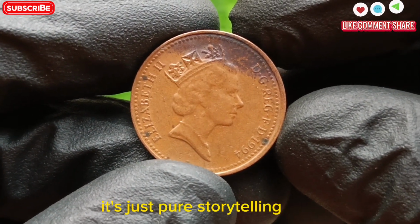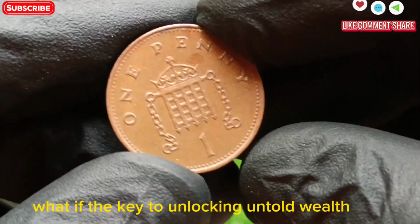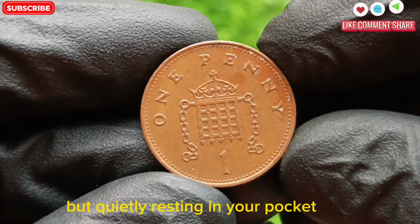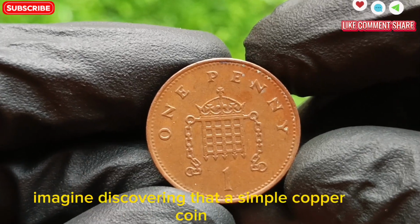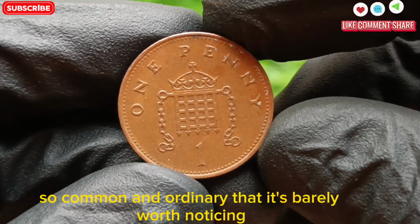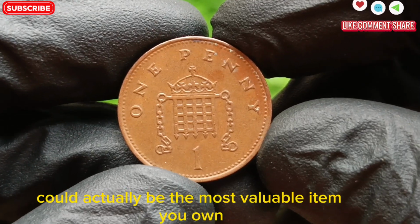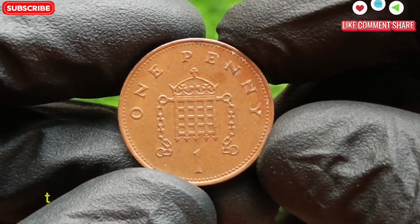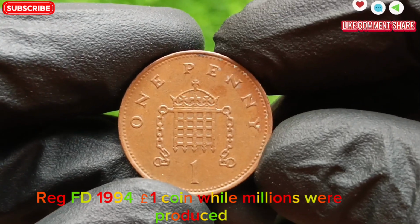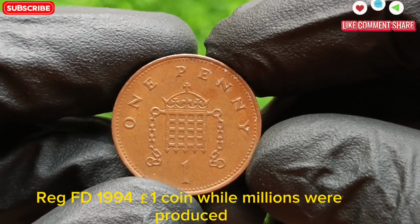It's just pure storytelling. What if the key to unlocking untold wealth wasn't hidden in a safe or buried treasure chest, but quietly resting in your pocket? Imagine discovering that a simple copper coin, so common and ordinary that it's barely worth noticing, could actually be the most valuable item you own. That's the astonishing truth behind the Elizabeth II DG Reg FD 1994 1 pence coin.